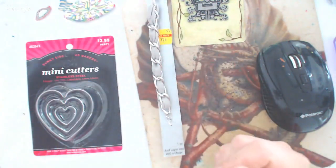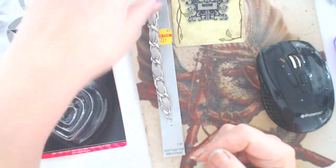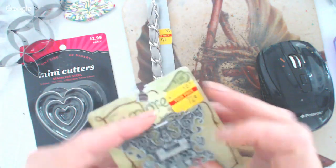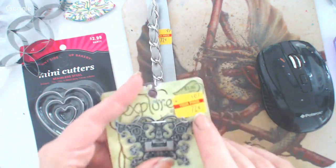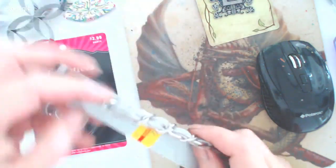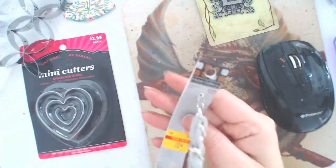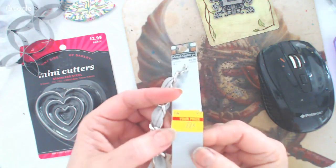Then always check the end of the aisles because that's where they have the clearance items. And for example, look at this beautiful finding that I am sure I'm going to find some kind of use for. 72 cents. This other bracelet piece, of course, I don't care for this rag, but the rest of it, I'm sure I can find a use for, 72 cents.